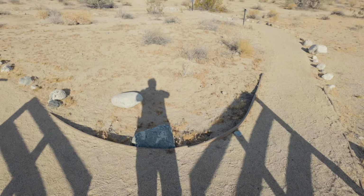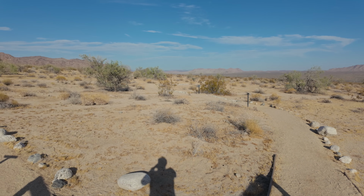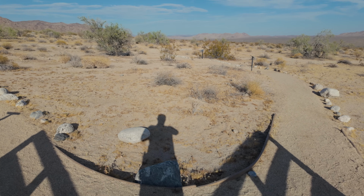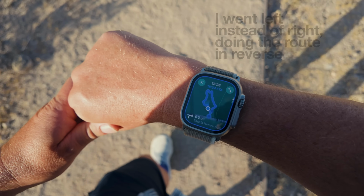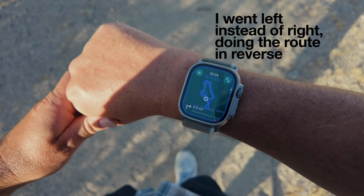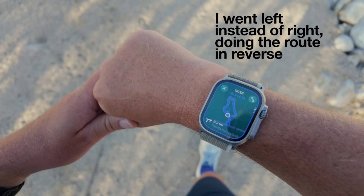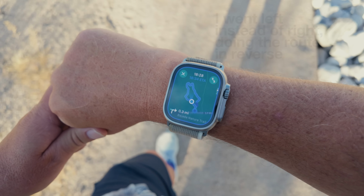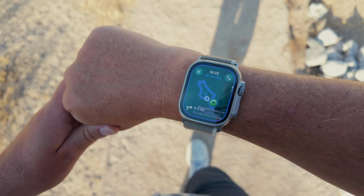Like I mentioned earlier, when it came to the split on the loop, it didn't tell me which way to go at all, given this is a loop. But there are a lot of twists and turns in this. I'd think there'd be a little bit more. And when I did go off route on this, it didn't give me any kind of alert that I've gone off the trail or I'm going the wrong direction, which was something I would have expected to happen.